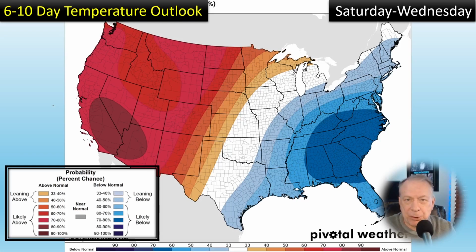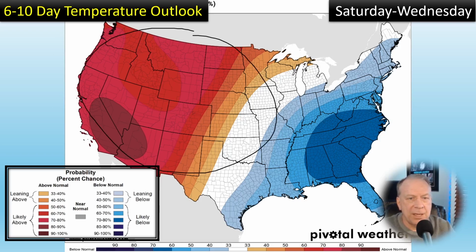The final two charts I'll show you are the 6 to 10 day temperature outlook. That's this coming Saturday through Wednesday of next week, and it looks like things are changing. The west is getting very warm potentially, while only the southeastern U.S. is chilly now, and even that will wear off with time.